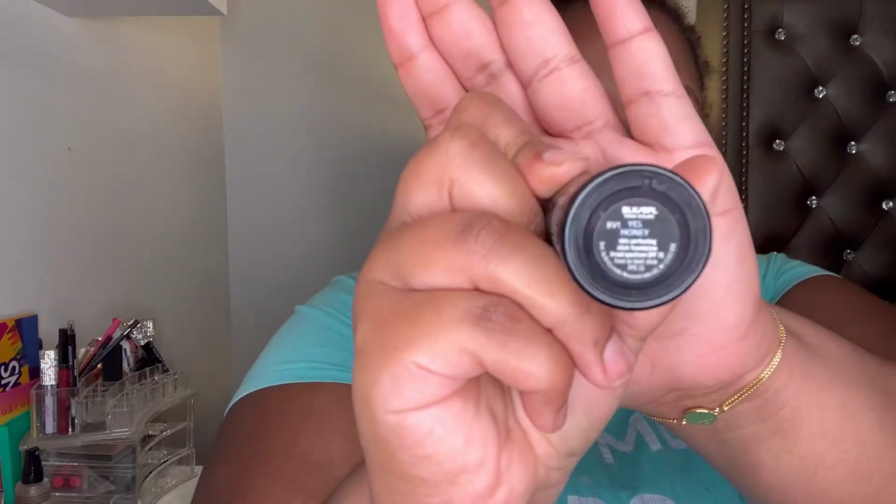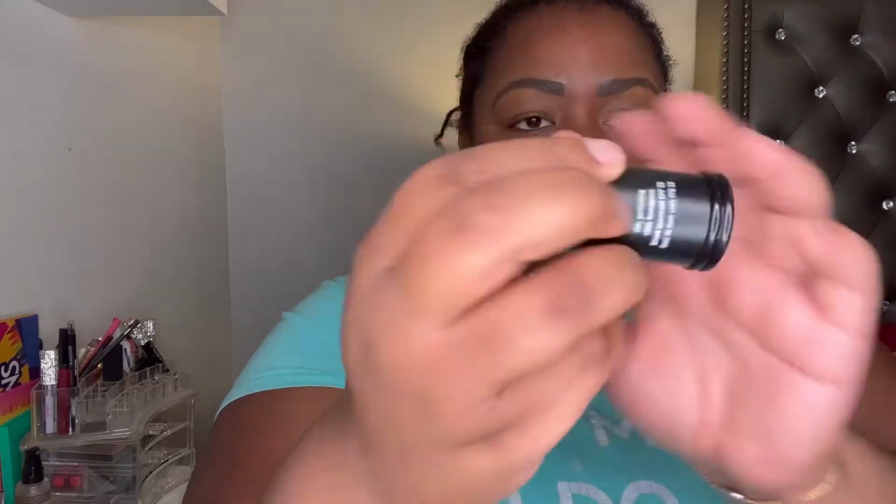And that is my Black Opal primer that I put on. And since this is a natural look, I'm going in with my foundation stick. And that is the foundation stick from Black Opal as well. And it wouldn't focus. I can't really tell which one that is, y'all. But that's the foundation stick from Black Opal. And so I'm going to put that all around my face.